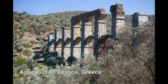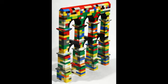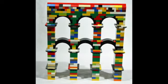The aqueduct in Moria, on the island of Lesvos in Greece, shares a striking similarity to the Milagros aqueduct in Spain. It consists of three tiers of arches, but built without the buttresses. Although the channel was composed of brick, the rest of the aqueduct was made from marble blocks. A unique feature of this arcade is the arches appear as bent beams rather than topped with bricks to form a flat upper surface.